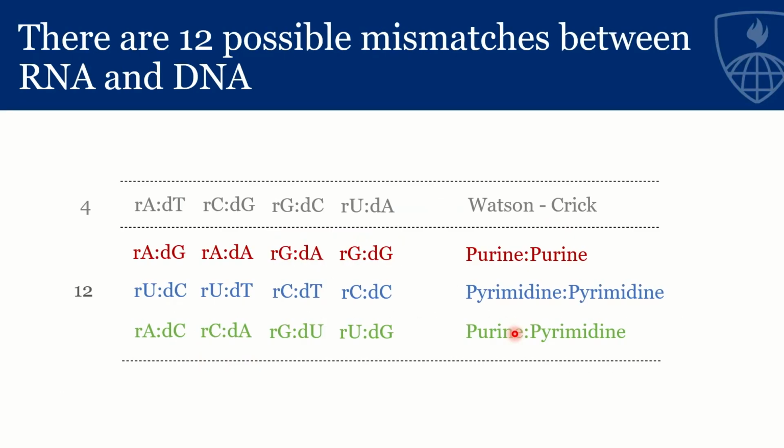So if we think about this, there are actually 12 possible mismatches, and I'm going to start with mismatches. There are 12 possible mismatches between the RNA and DNA molecule. We've got the Watson-Crick, the Chargaff rules of AT, CG, and then the opposite, GC, UA for RNA. But if you think about mismatches, you can have purine-purine mismatches, pyrimidine-pyrimidine mismatches, and purine-pyrimidine mismatches if you don't have the Watson-Crick pairs. So there are 12 mismatch possibilities.